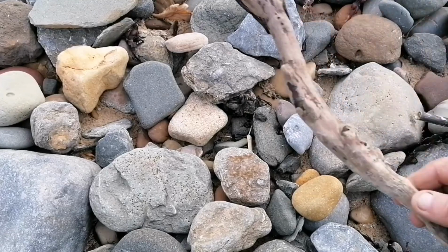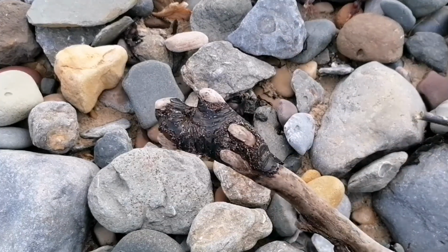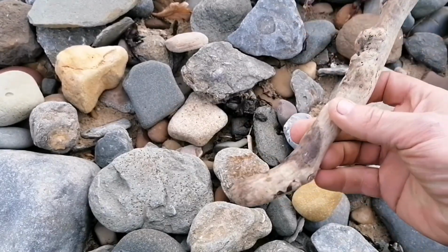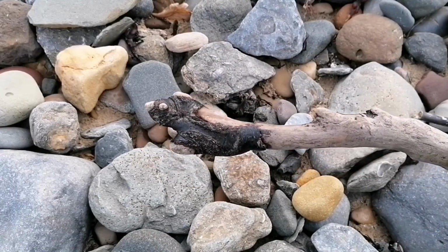Found this very interesting bit of driftwood. The end of it is still covered in bark. Looks like a paw print. You see there? Looks like a paw. The other end is just bare. So I'm going to take that home and place it somewhere.